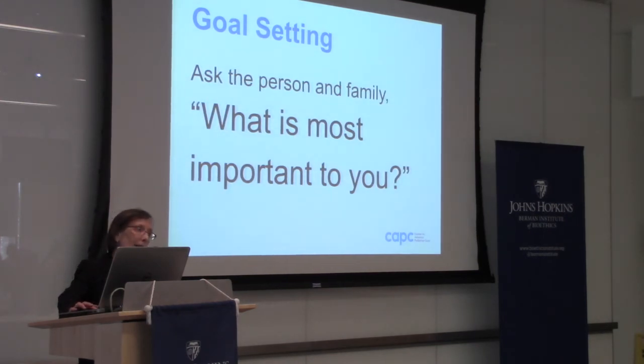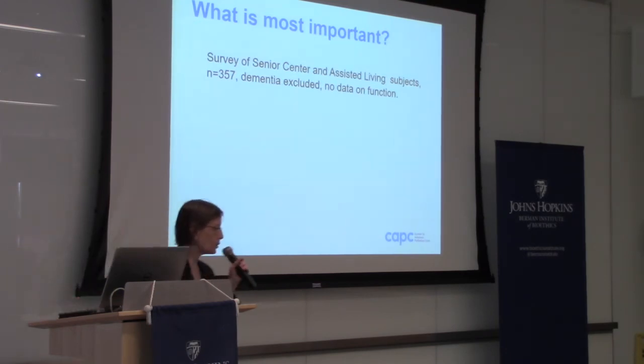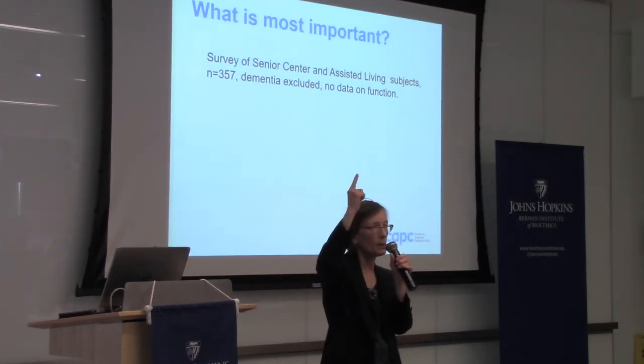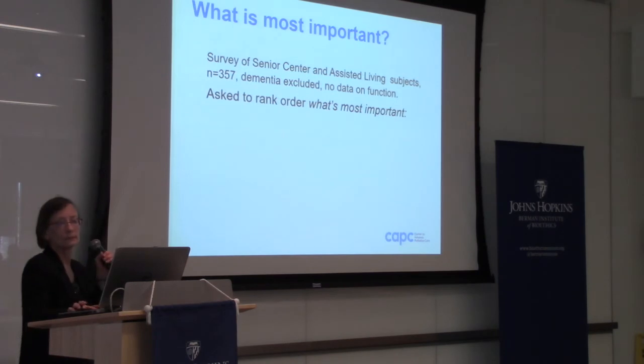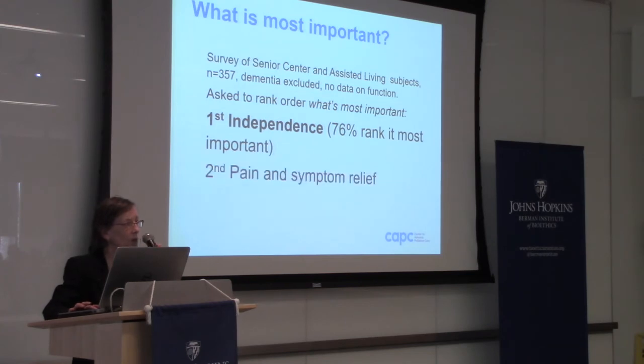Goal setting. Don't ask people what their goals are. They'll think you're talking about soccer. Ask them what is most important to them. In this study of seniors in a senior center, they were asked to choose between 3 priorities: living longer, relief from pain and other symptoms, or remaining independent. What do you think they ranked first? Remaining independent. 3/4 ranked remaining independent first, followed by pain and symptom management, and dead last, unintended, living longer. How is the system designed? Just the opposite.